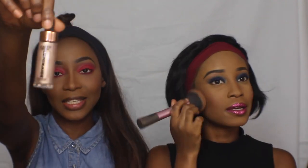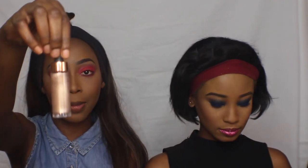For my bronzer, now I'm going with the Maybelline cacao powder. For my blush, I'm using the Sleek blush in the color Flush. I'm struggling with you. For my glow, I'm going to be using the Eye Candy Cosmetics Illuminator in Seashells.